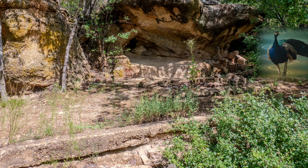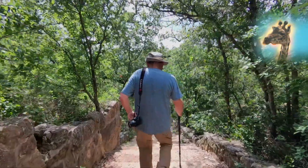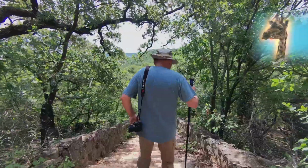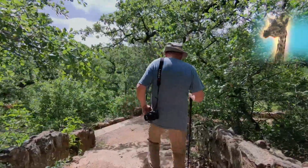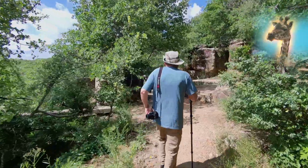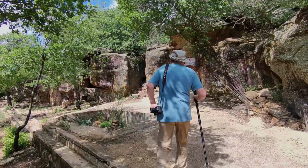One thing you'll find here are a lot of steps, so it's definitely not ADA accessible. And not all the steps are as carefully crafted as these, being more like the kind made by cleaning and honing a rock that was well placed by nature. Be mindful where you step.